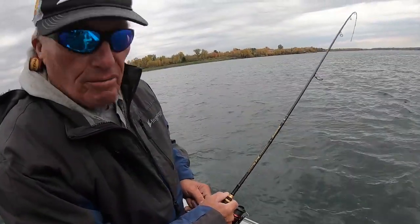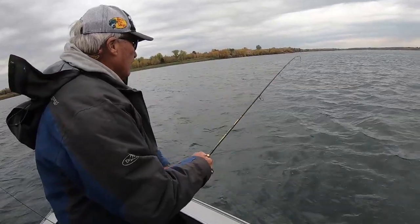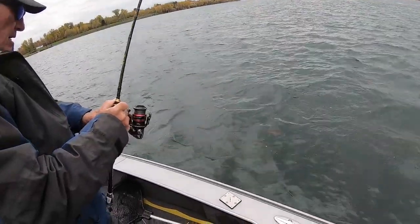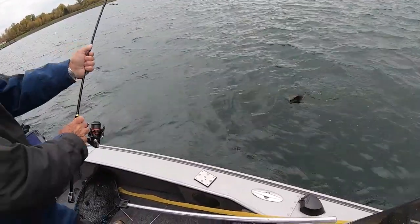I like these little rods, these little favorite rods. This is that really good one. This thing's fighting like crazy. I don't know if he's cool. Probably not. He's not. He's just a happy-go-lucky 3.5.